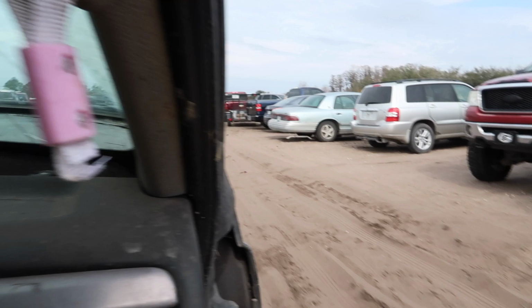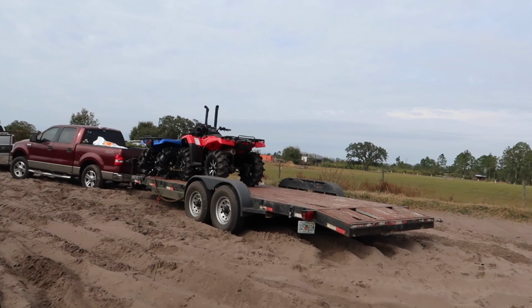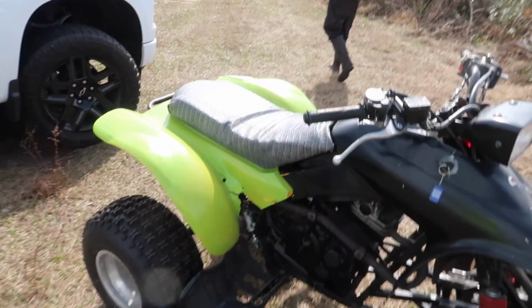We're out here in Hollowball. Look at that little thing right there. Nice. Ooh, that's the truck I want. We got the 300, okay?